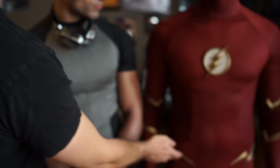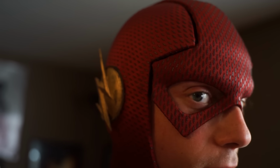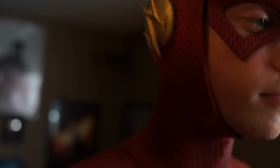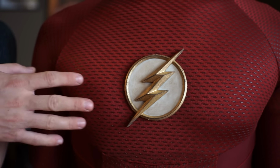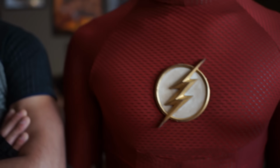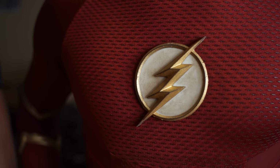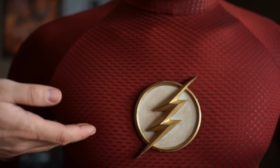These lightning bolts were sculpted by hand, and then the symbol and the ears were 3D modeled and 3D printed. We also wanted to distress all the gold. We had the idea that maybe the fabric is that indestructible carbon nanotube weave, and maybe the gold parts are not as durable a metal, and after time and time again of running through the speed force, it's started to wear and tear, and you can see that a little bit on the ears and on the symbol, and that was all intentional.